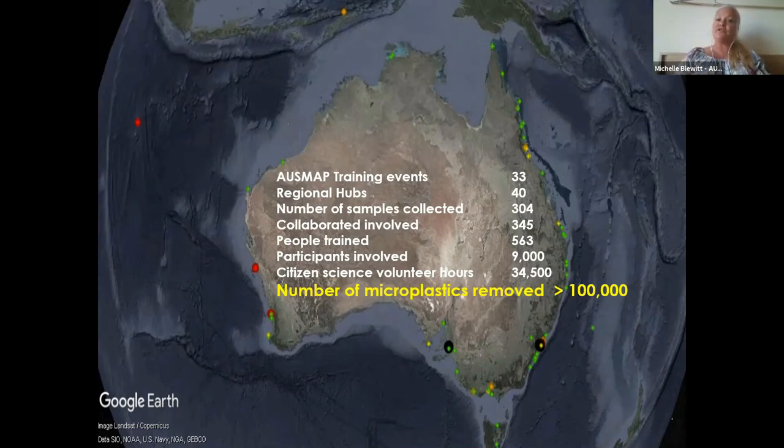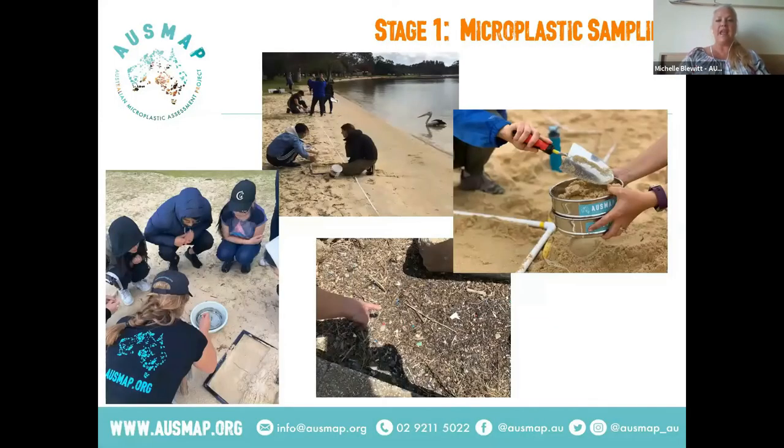We've collected over 300 samples from around Australia. We've collaborated with over 350 different groups now, which is really exciting. We've trained over 560 people, equating to around 35,000 volunteer hours of citizens. But most importantly, we've removed over 100,000 microplastics from our shorelines, which is really exciting. The more we can remove, the less impact they have, not only on us, but obviously on the animals that live there as well.